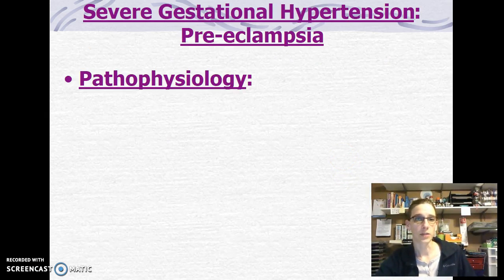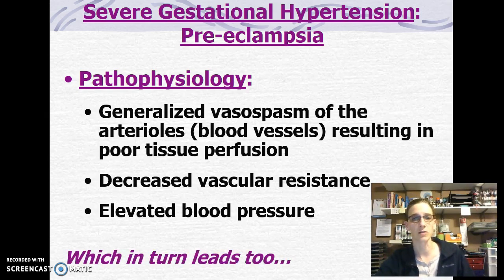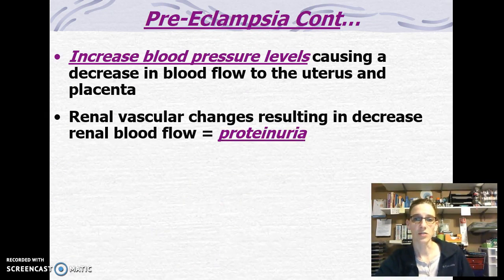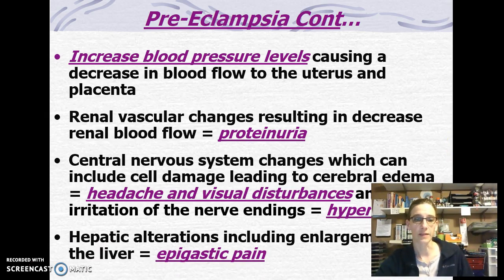Severe gestational hypertension, preeclampsia, the pathophysiology is that they have generalized vasospasms of the arterioles, resulting in poor tissue perfusion, decreased vascular resistance, and elevated blood pressure. Therefore they get decreased uterine blood flow. Increased blood pressure levels causing a decrease in the blood flow to the uterus and placenta. Renal vascular changes resulting in decreased renal blood flow causing proteinuria. Central nervous system changes, which include cell damage leading to cerebral edema, headache, visual disturbances, and irritation of the nerve endings, which is hyperreflexia. And hepatic alterations, including enlargement of the liver and epigastric pain.